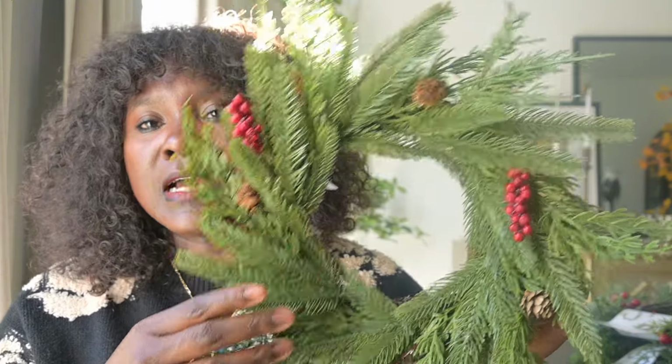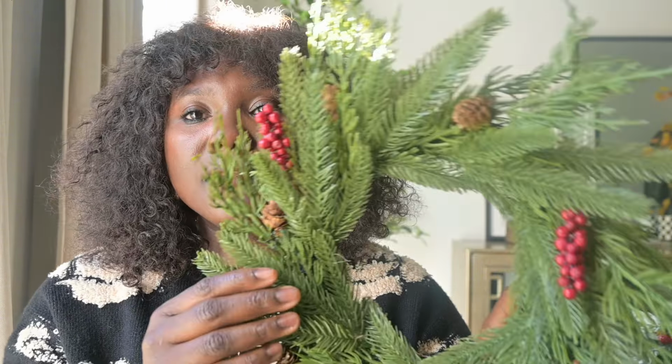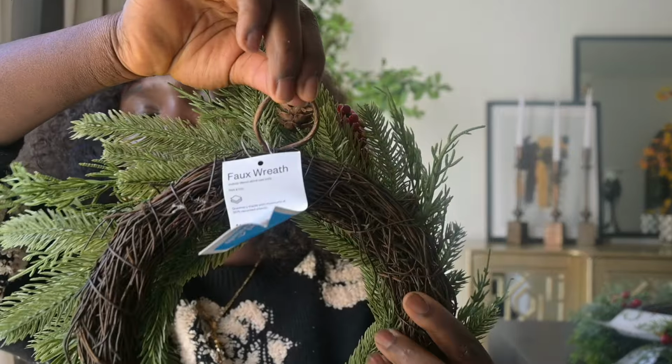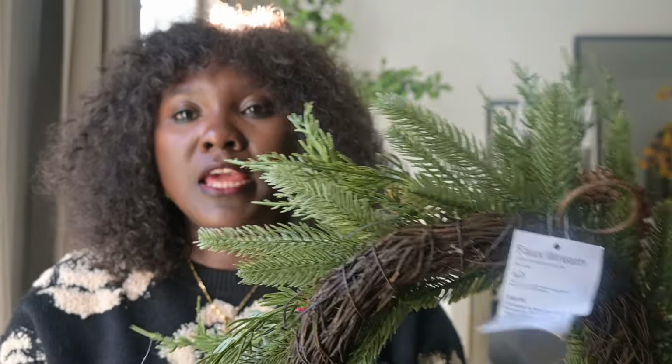Another mini wreath that I was able to find from Target. This was $10 each. I really love this. This is a real touch. It's so pretty. As you guys can see, it has, again, a red berry. If next year I decide not to do red anymore, I can just pull this out and still be able to use it. But I love this one so much because it is a real touch. And this is how the back looks. And then it comes with this hanging thing for you to be able to put some ribbon on it and hang it up.